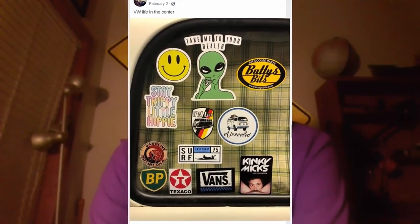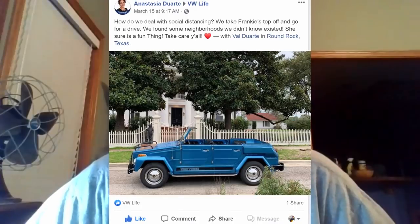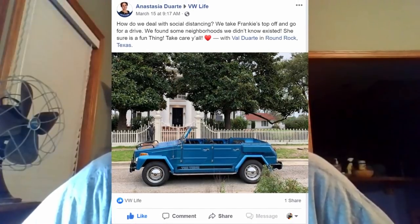Then I've got to give a shout-out to my boy Big Peter Schropp. He's a Volkswagen guy. Got an old VW Life sticker and put it on the back of his bus. It's about sharing with other people and enjoying the community. So Anastasia, who lives here in Round Rock, has a, have you seen this thing? We told you the story a few episodes back. They have named it Frankie, and they were out cruising around enjoying the nice spring weather here. And thank you for posting on the VW Life Facebook page.